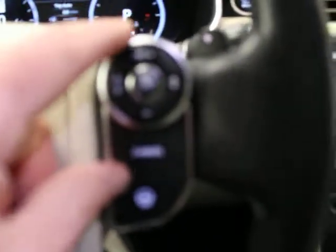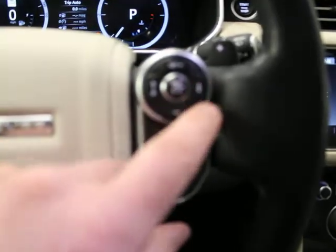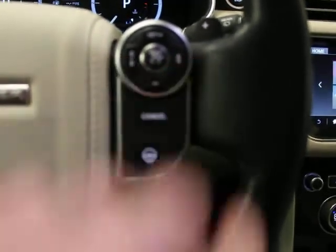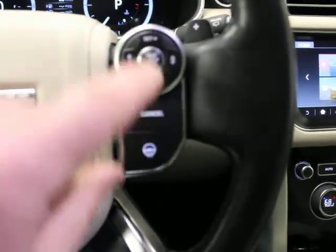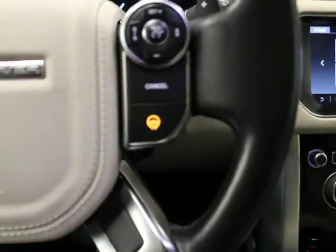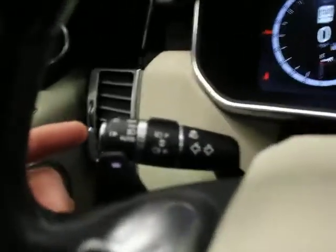So on this generation Land Rover, this is cruise, and similar to BMW, if you've got indicators on either side here, that means you have adaptive cruise. Typically it will just have a plus and a minus. You also have a heated steering wheel. As you can see, you've got paddle shifters: an upshift on the right, a downshift on the left.